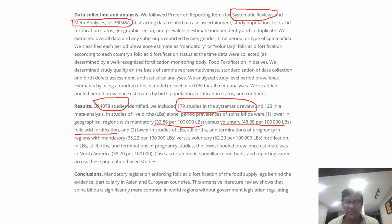geographically, in live births, spina bifida prevalence was approximately 33 per 100,000 live births versus 48 per 100,000 live births where fortification has not been legalized or enforced, in some of the Asian countries and European countries.